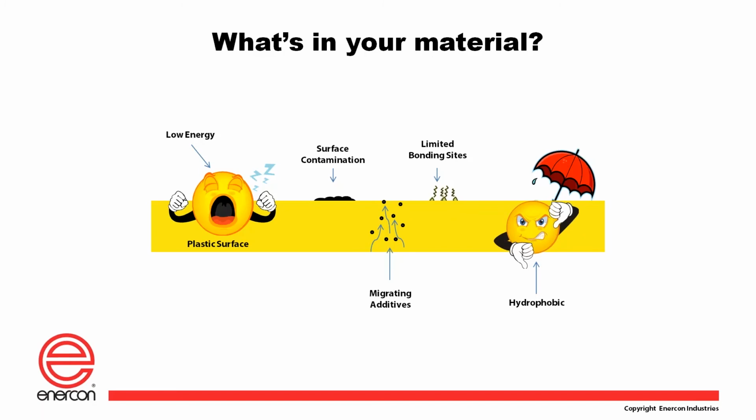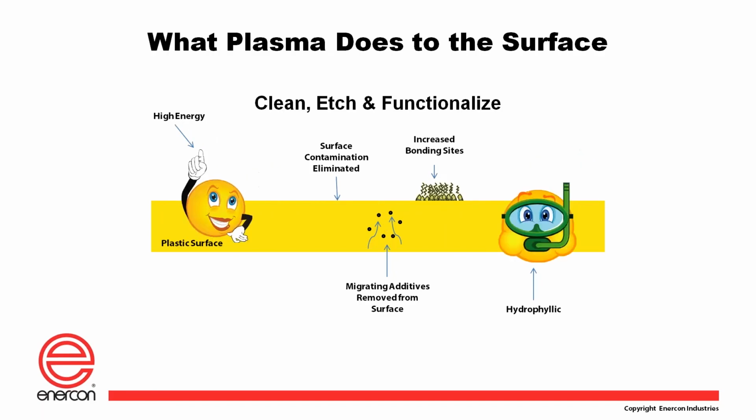So just as a quick review, we looked at this image earlier. Many plastic surfaces inherently have a low surface energy, can have a contaminated surface, additives which migrate up into the surface of the product, and again, a limited number of bonding sites to which your ink, coating or adhesive can bond. All of those lead to a hydrophobic surface, one that is going to resist whatever you're trying to stick to that material that you're processing.